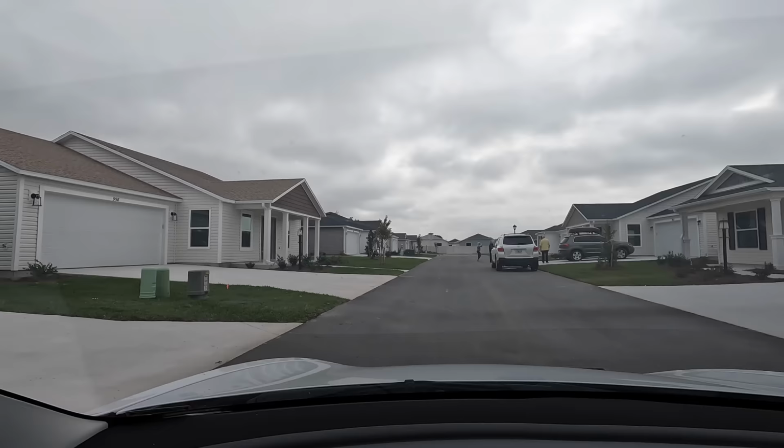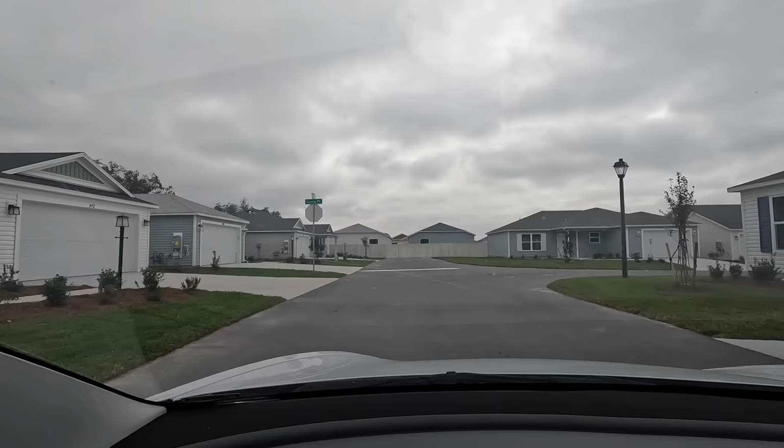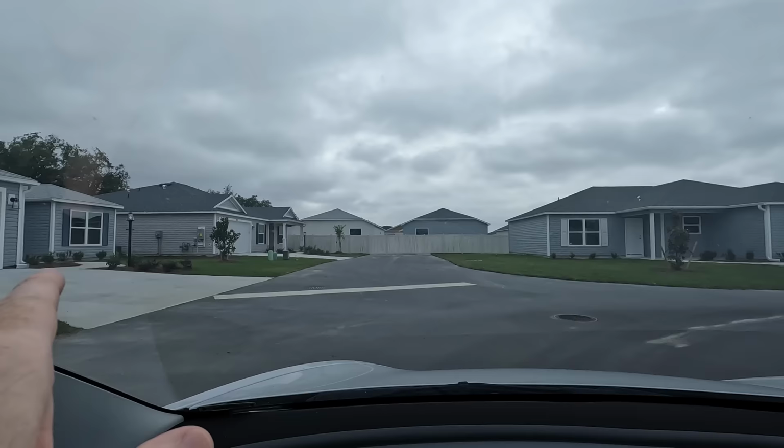I wonder if they just bought the house. Yeah. Or they're thinking about it. Yeah, they got their realtor with them. Oh, yeah, they did. They were taking a picture of one. That's great. So, right on the other side of that fence right there, you can see those are patio villas that we were just in that neighborhood. And then you have these right here. Yep.